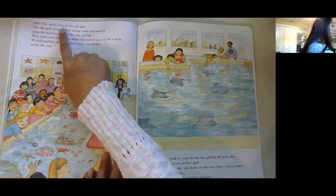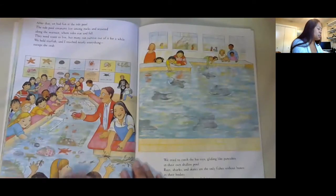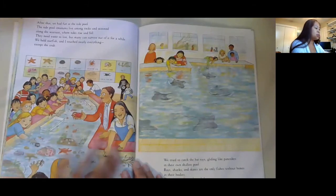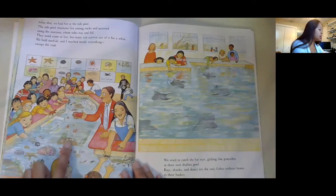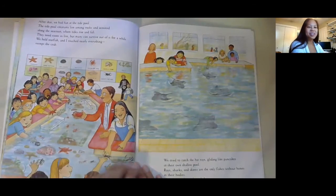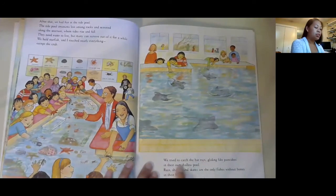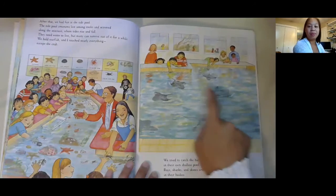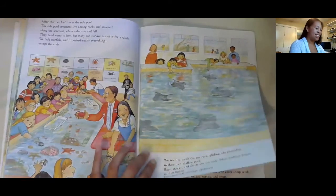After that, we had fun at the tide pool. Oh, look at all the children. They've come to touch all the little different animals. And there's sea stars and shells. And oh, look, it's a crab. It's pretty fun. We tried to catch the bat rays gliding like pancakes in their own shallow pool. So that's pretty neat. These are all those bat rays. They're in the water, but look, they're safe to touch. It's pretty neat.